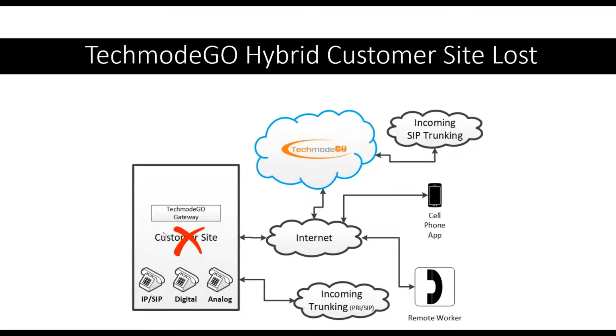We've sort of already talked about this, but what happens in this hybrid solution if you lose your customer site? At that point, it just becomes a cloud solution. The customer site, whether it's a fire or tornado or whatever it might be, would go down, but as you can see, you still have a cloud solution. Your incoming trunks that route to the customer site can either be rerouted or automatically fail over to the incoming SIP route into the cloud. From there, connect to the internet, and your cell phone users and remote workers will still work.